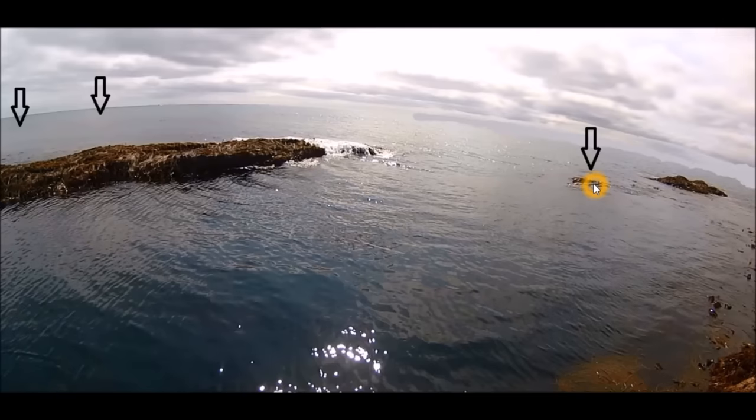Then another large rock here, which is actually much bigger than it looks on the screen. It runs quite a way further to the left, parallel to the shoreline, and it's wider. You can just see part of the rock there, a flat part of the rock just being covered by water. And then further out where these arrows are pointing, there's another reef, another rock that rises up from the seabed, which mainly stays submerged, except for the end of the reef here, which exposes on spring tides.